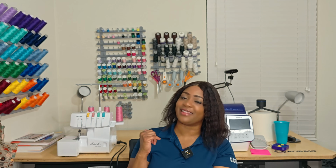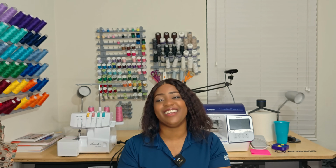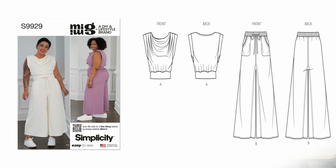I like this. For me, I would do exactly what you see on the pattern envelope, view A and C, which is your top and your pants. In terms of the shorts, I don't know if I would do that, because I would make this pattern more like something I could wear out of the house instead of just some loungewear to wear inside the house. I don't think we just make loungewear just to lounge in the house. I want to wear my items outside the house as well, all right? But this is 9928. Let's go ahead and get into the next pattern, which is 9929, which is a Mimi G pattern. Let's go ahead and get into it.